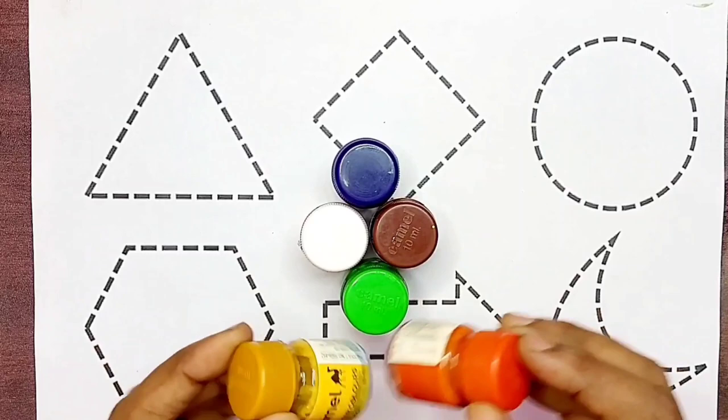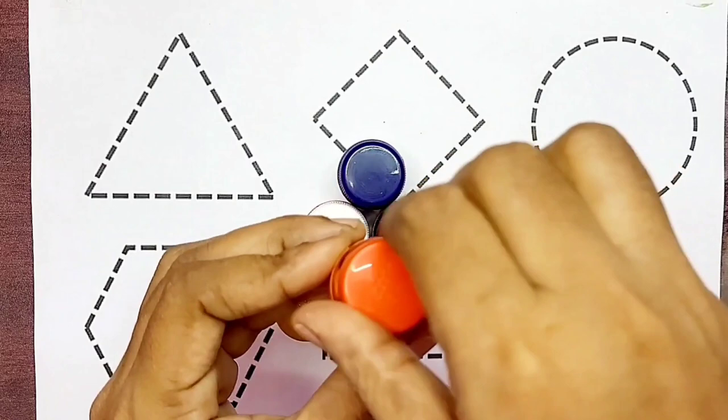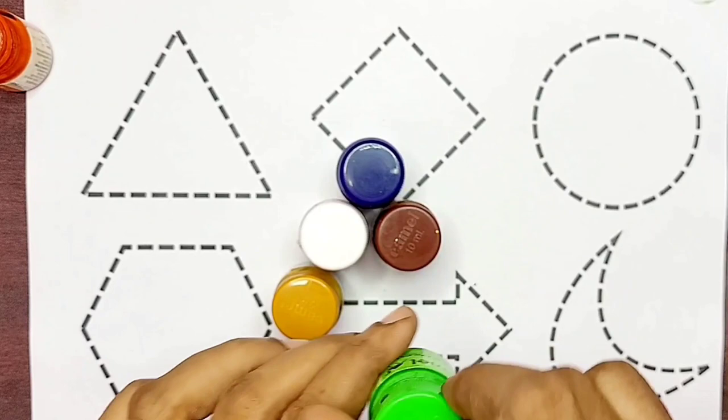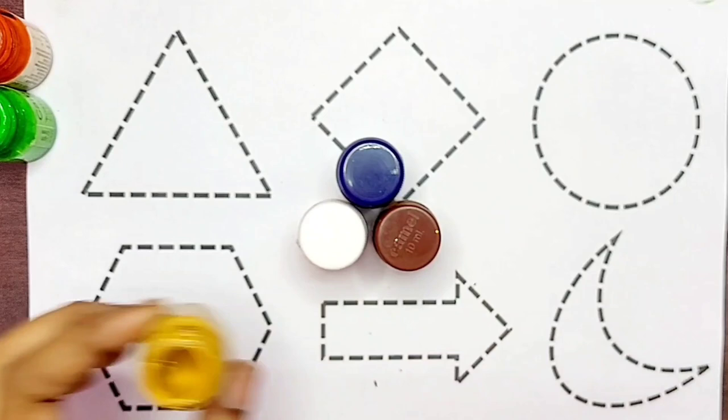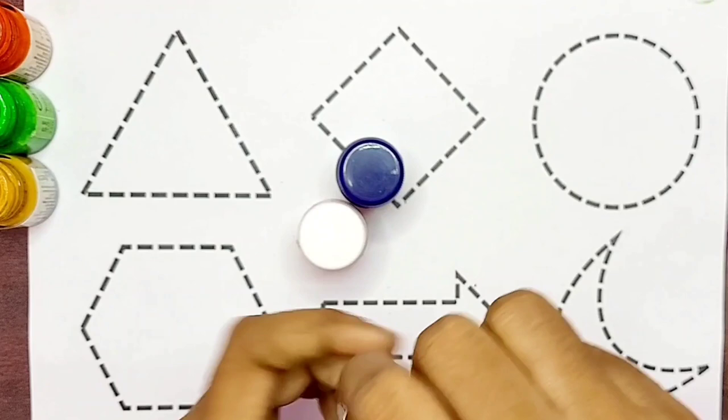This is orange color. Orange. This is green color. Green. This is golden color. Golden. This is brown color.